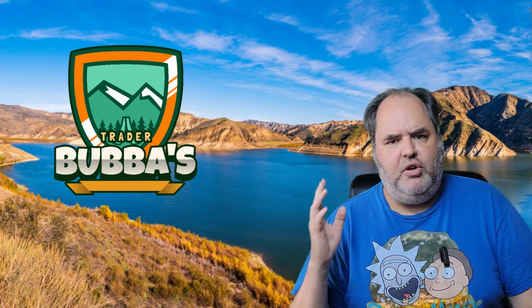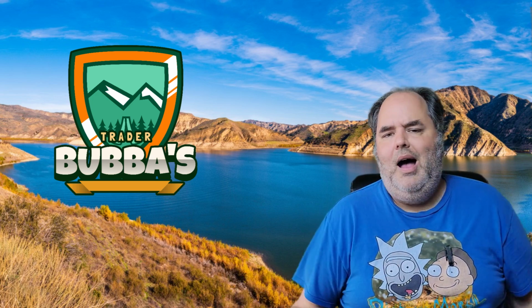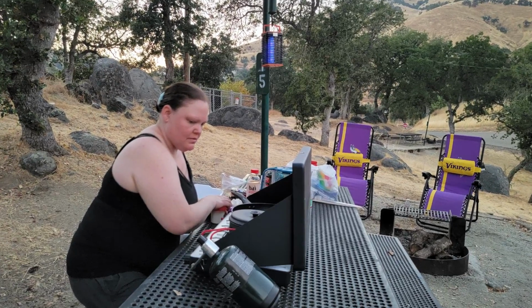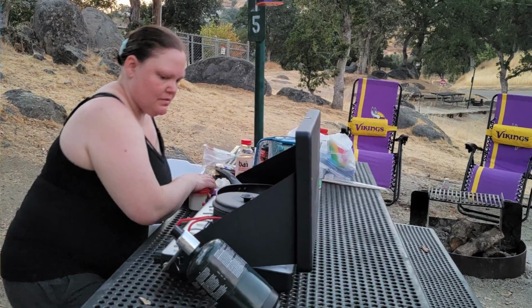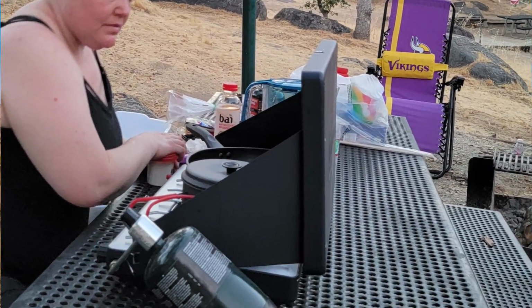So when it comes to cooking, you're going to need some sort of portable grill or stove. Obviously, this is a classic: the Coleman portable 2-burner stove. I mean, this thing's been around for 100 years. I grew up with this thing. They're still making them. This thing hasn't changed since your grandfather's time.